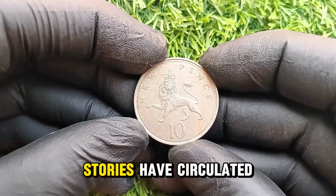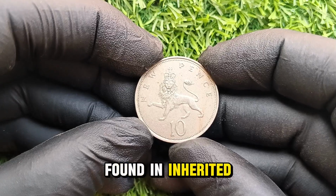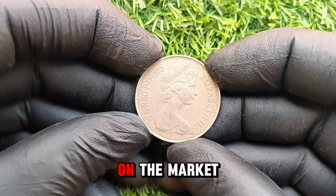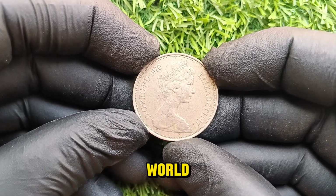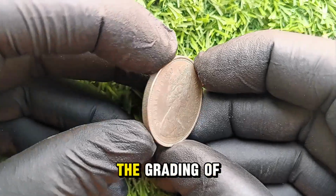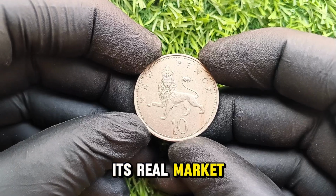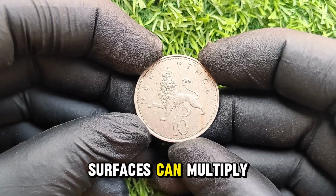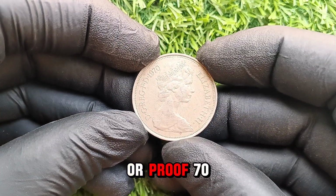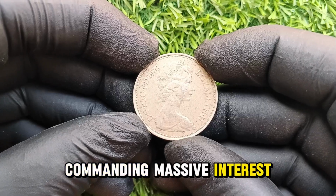Over the years, stories have circulated about collectors discovering these coins unexpectedly, found in inherited sets, or tucked away in drawers for generations. Every new appearance on the market creates a ripple through the coin world, as experts rush to authenticate and grade it, ensuring its legitimacy and condition. The grading of a 1970 10-pence coin is a critical step that determines its real market value, as flawless proof surfaces can multiply its worth. Coins certified as mint state or proof 70 by respected grading authorities are almost mythical, commanding massive interest from global buyers.